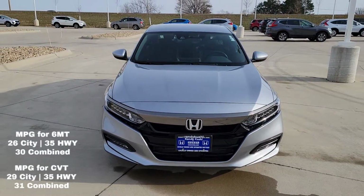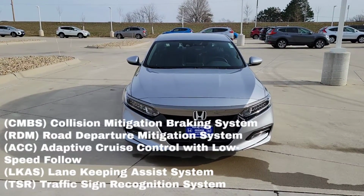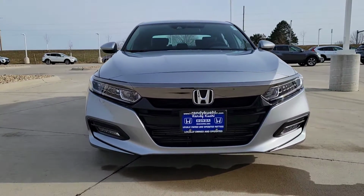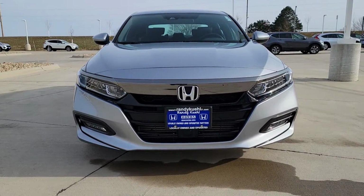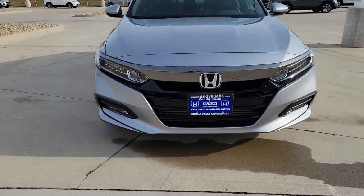All of your Honda Sensing features come standard. I'm talking about your lane keep assist, adaptive cruise control, your forward collision and road departure, standard right in here. As we're kind of checking out the front end nose here, as you can see, we got a little bit of accent chrome going on right here. We're also going to have LED lights all the way around. That means fog lights, your daytime running lights, tail lights, and headlights, all LED.